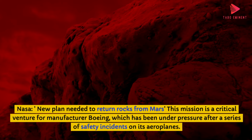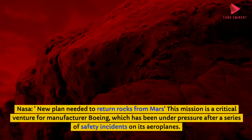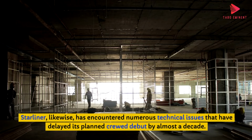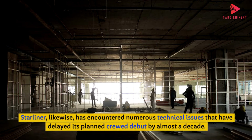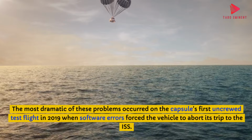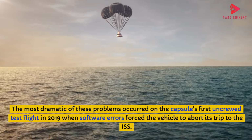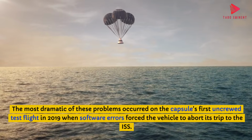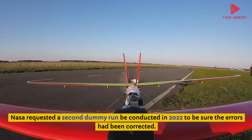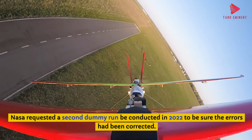This mission is a critical venture for manufacturer Boeing, which has been under pressure after a series of safety incidents on its aeroplanes. Starliner, likewise, has encountered numerous technical issues that have delayed its planned crew debut by almost a decade. The most dramatic of these problems occurred on the capsule's first uncrewed test flight in 2019, when software errors forced the vehicle to abort its trip to the ISS. NASA requested a second dummy run be conducted in 2022 to be sure the errors had been corrected.